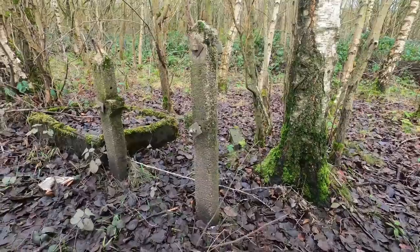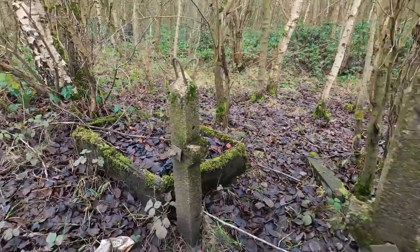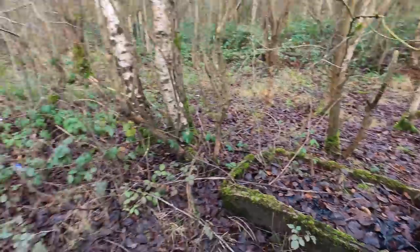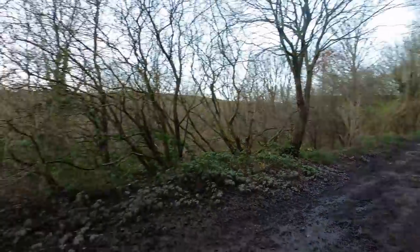So a little bit of remains showed the railway, a bit of the old stone fencing, reinforced, and it's like this little trough. Interesting stuff. So yeah, that's part of the old Micklehurst line, so Diggle in that direction, Stalybridge in that direction.